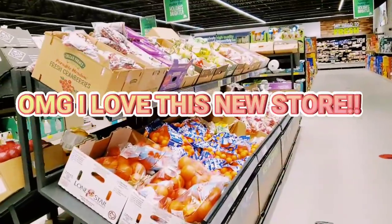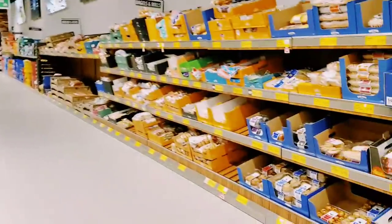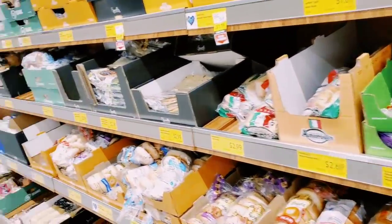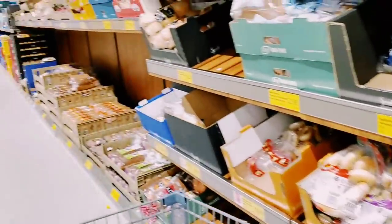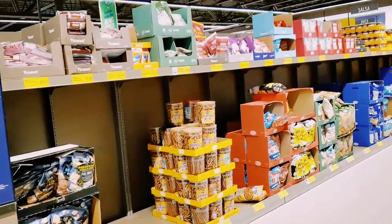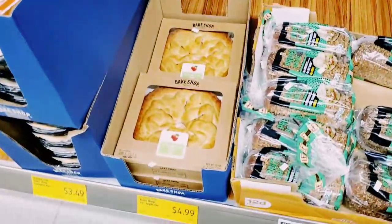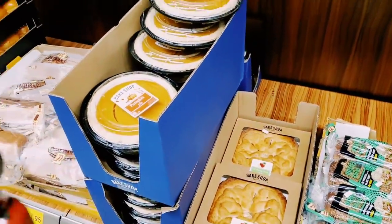I've never walked in where the fruit was right in the front, ever. It's usually always the baked items, which they do have right here. I gotta get a feel for this. This is so different. It's so nice. And they have snacks. Ooh, look at those pies. Double crust apple, $4.99. They've got pumpkin pies.